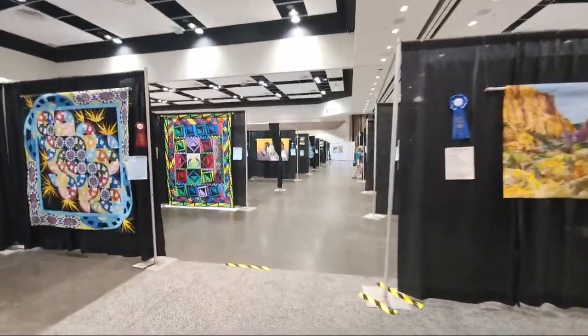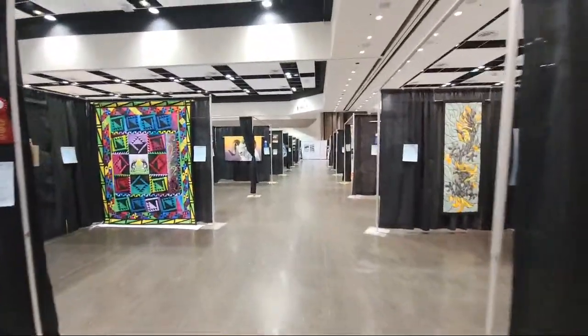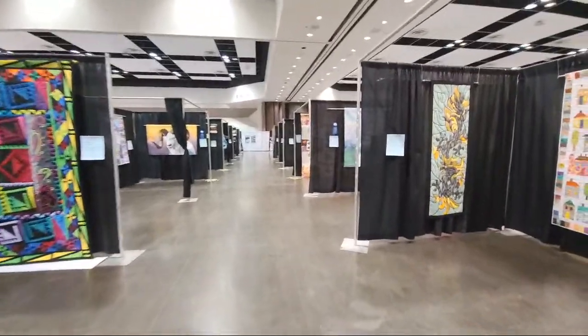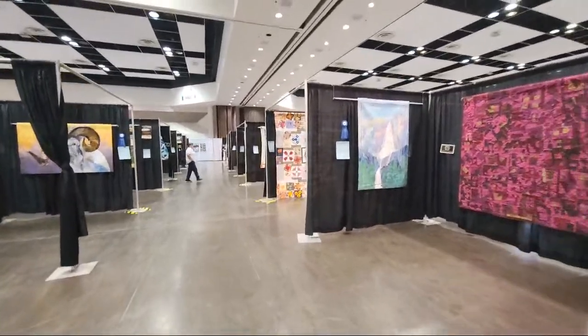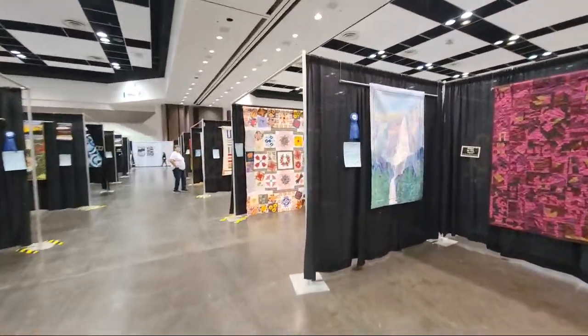I'm going to walk us down this way, but we're going to a different section. So just bear with me. Look at all the quilts as I walk by them. I might come back to them. But there's another section that I'm trying to get us to.